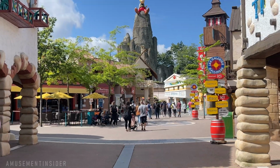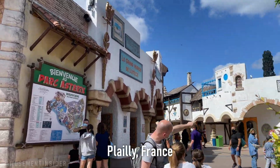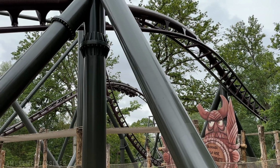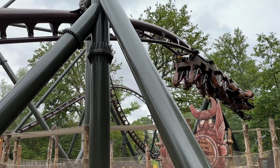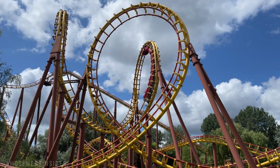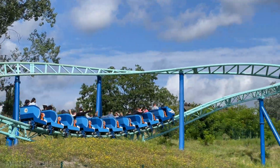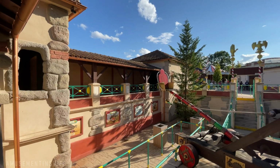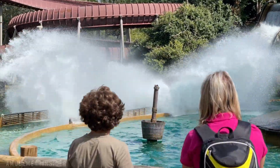Parc Asterix is a theme park based on a comic book series located near Paris, France. This park is growing quickly with record attendances set in 2022 and again for 2023 thanks to the brand new Intamin roller coaster, Toutatis. The park has a collection of 8 roller coasters spanning from great family coasters and a few extreme coasters as well. There's also a Vekoma Madhouse ride, water rides, and a few shows.